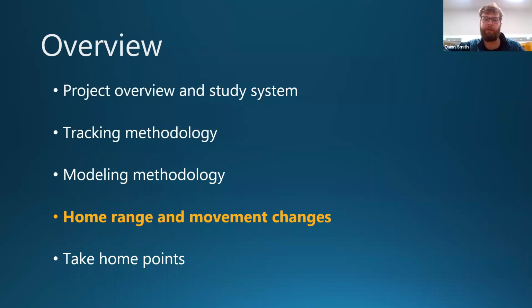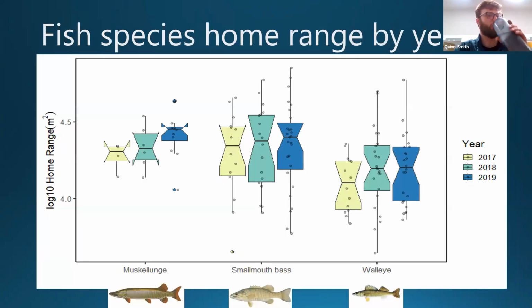All right, so now we can get into what we found as far as home ranges and movement changes throughout the course of this study. All right, so we'll start with home ranges. These are the different species home ranges by year.